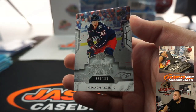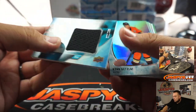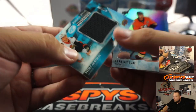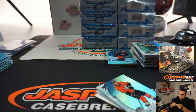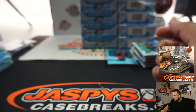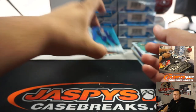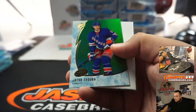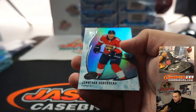And then we got for the Blue Jackets. Exquisite rookies. We got rookie relic jumbos, Abramoff. Thick card as well. A little acetate feel. $2.49 level 2, Blue Jackets Ice Premieres. Ryan got the Blue Jackets. Noah Gregor, $9.99 for the Sharks.